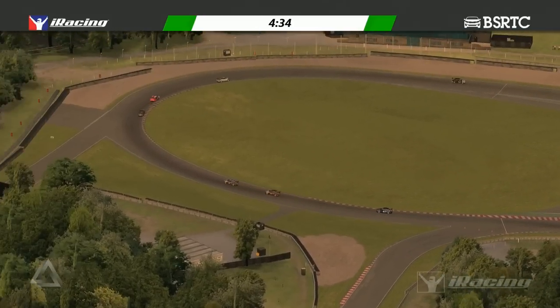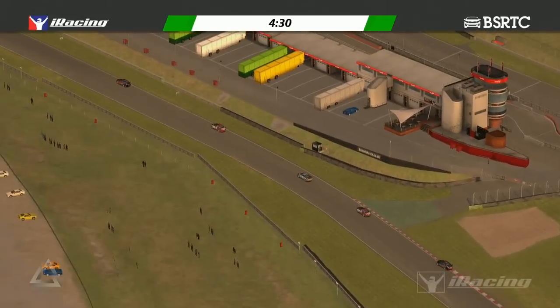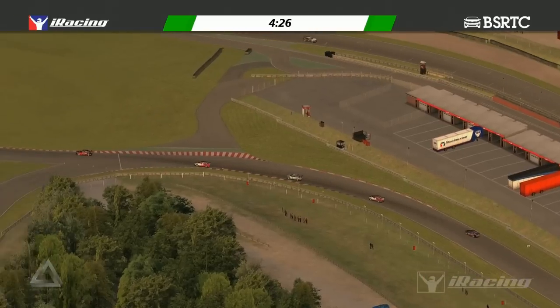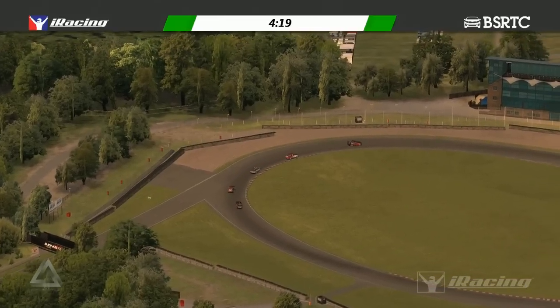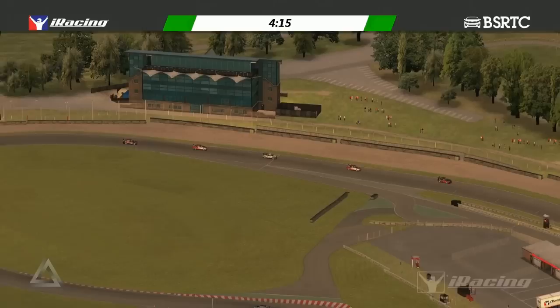It might mean you have to throw your nose up the inside and things like that, and make a gap here and there, as long as you don't wipe out your opponents. It's probably not the best etiquette, but it's the only way you're going to move forward at this circuit, and I think there'll be a lot of people that will switch to that kind of tactic very, very early on tonight.